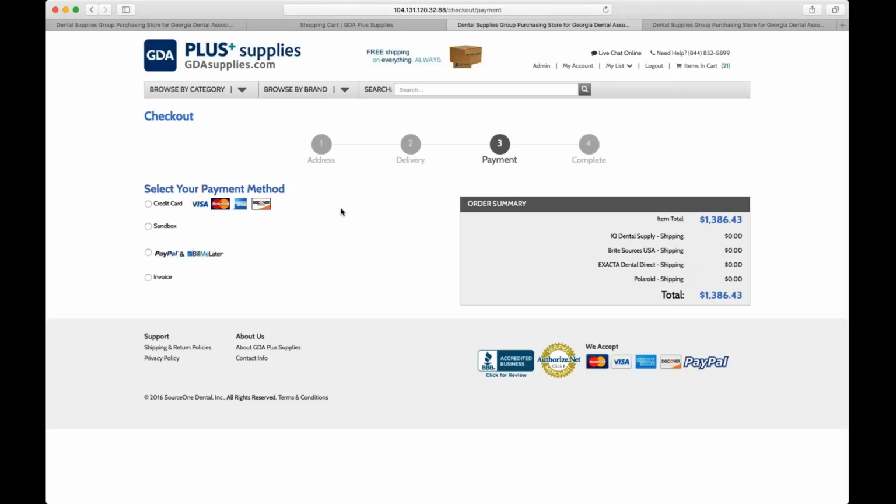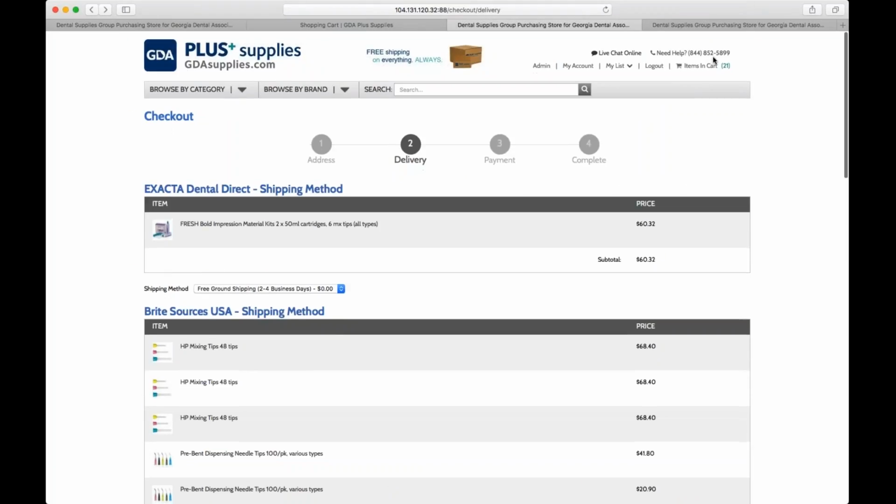So I'm going to go through here. When you go to checkout, you'll have various payment options. Most customers pay with a credit card, but you can also pay with PayPal. If you'd like to get invoiced, you just have to send us a separate request. We'll do a very quick application, and then we can put you on credit terms. A lot of customers like that option as well. So that's essentially how the website works.